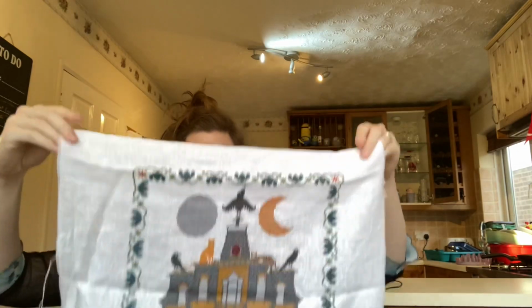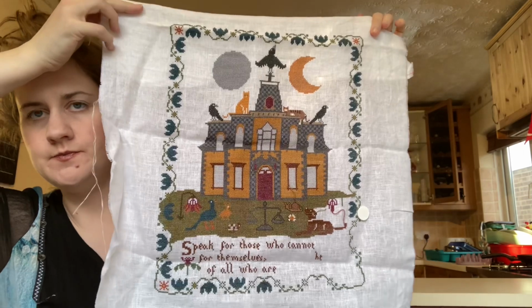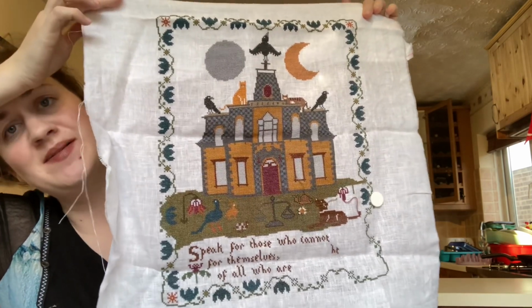But I don't need to leave it up too long because I've stitched a real vast majority of this one, look. Look at that. I'm pretty happy with that.